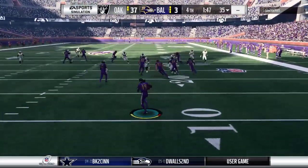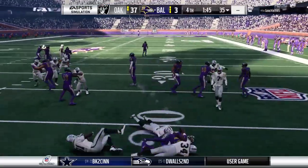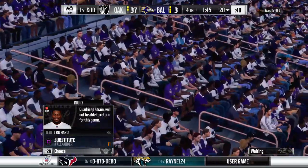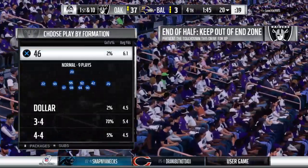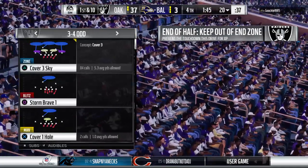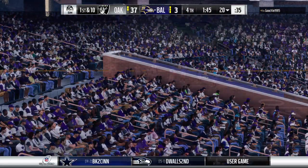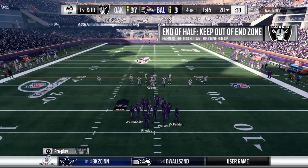Fielded about a yard deep. And the decision to bring it out will cost him about 5 yards as he'll get this only back to the 20. And now Baltimore gets set to take the field.